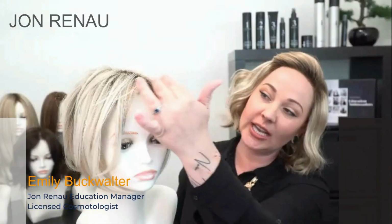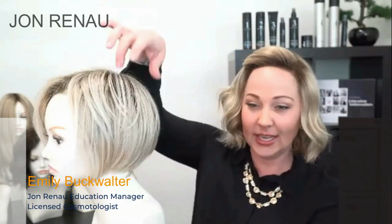Absolutely. And she has a lace front, but she is fully wefted all the way throughout. So that's why you see all these beautiful layers coming through. And she can also get a lot of volume. So if you like that bigger hair look, definitely a wefted cap is going to give you that option. But I also want to note this beautiful silhouette that she has. That's something else to look for.